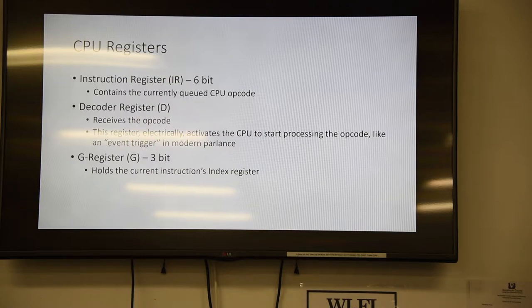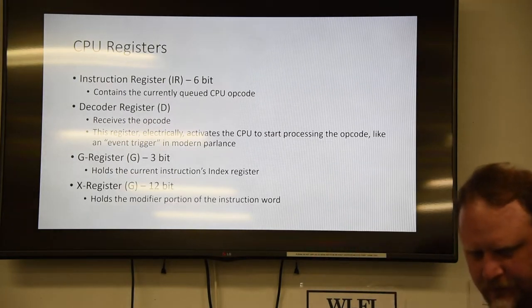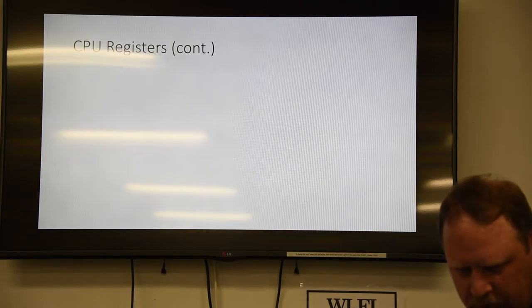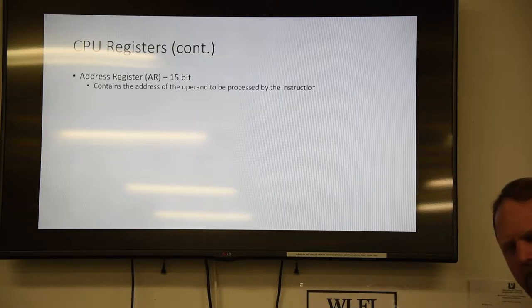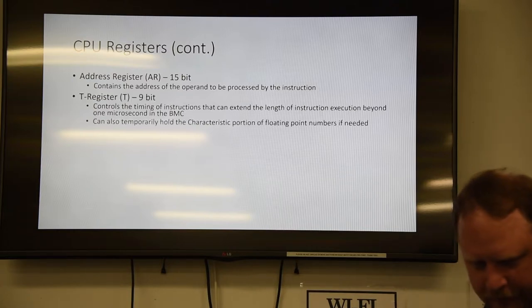The G register, that's a 3-bit register. I can hold that in an 8-bit value. And that holds the instruction part. Remember what I said, the gamma part, the 3-bit instructions? That's broken out, put into the G register. The X register holds that modifier portion, that was the beta portion in that diagram, 12 bits. And let's see, address register, there was the last 15 bits. This is the address that the instruction is going to be operating on.